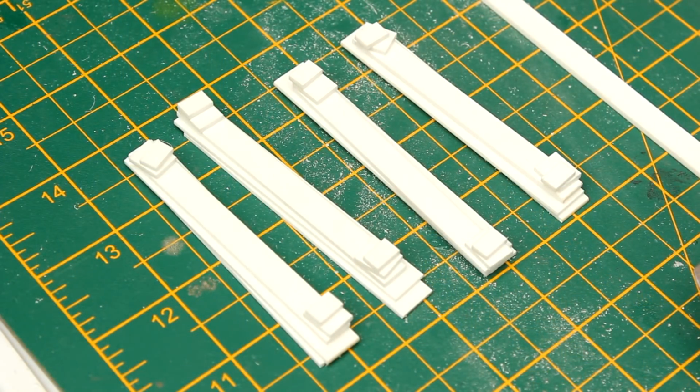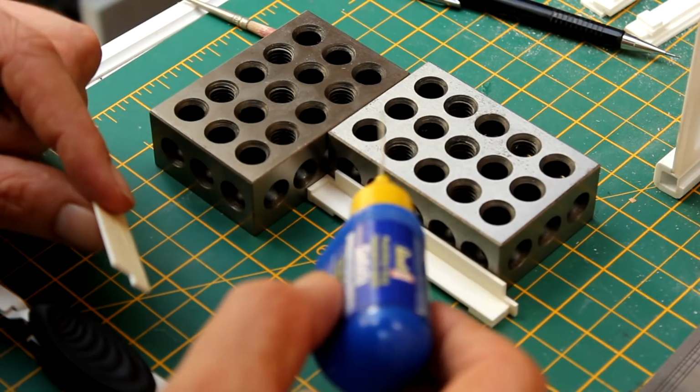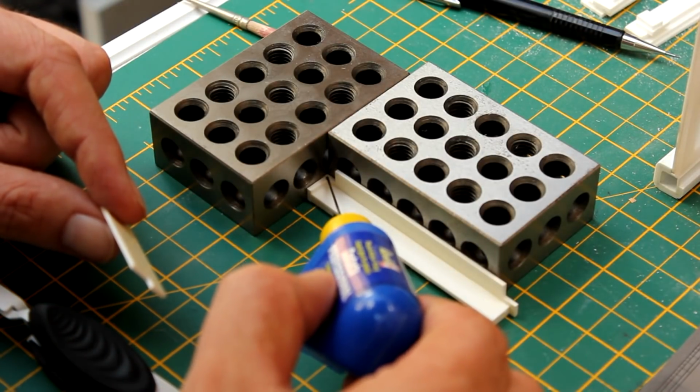Next on the list of things to do was to make up the all-important sign boxes. For these, more sheet styrene was cut into strips and chopped down to the appropriate sizes so they could be formed into the trough-like structure.